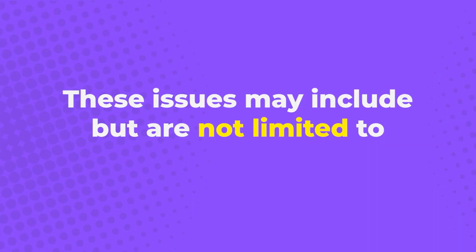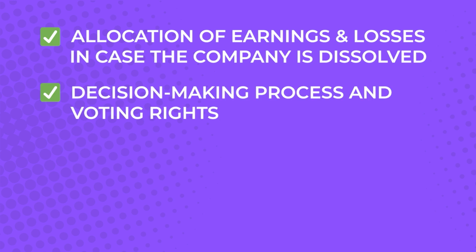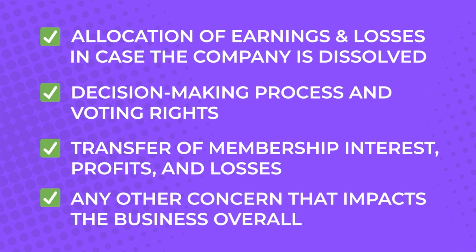These issues may include, but are not limited to, allocation of earnings and losses in case the company is dissolved, decision-making process and voting rights, transfer of membership interests, profits and losses, and any other concerns that impact the business overall.